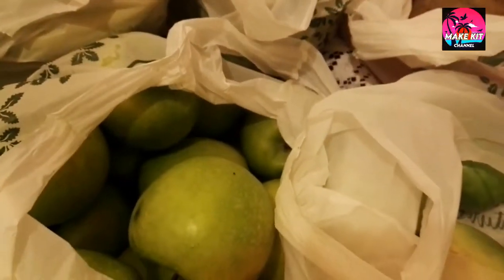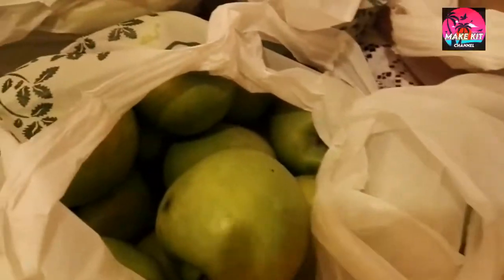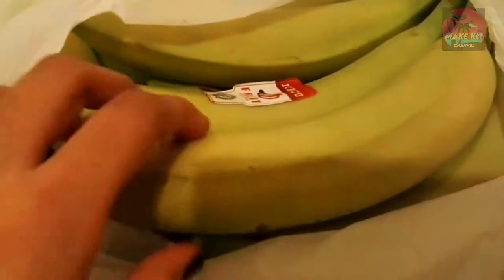So today, as you can see, I go to the supermarket to buy some vegetables and fruit and other stuff. So this is round one, and we have another round in which I have other stuff. So let's start. As you can see here, I have these bananas, really tasty. I love the bananas. And then here we have apples, green apples.